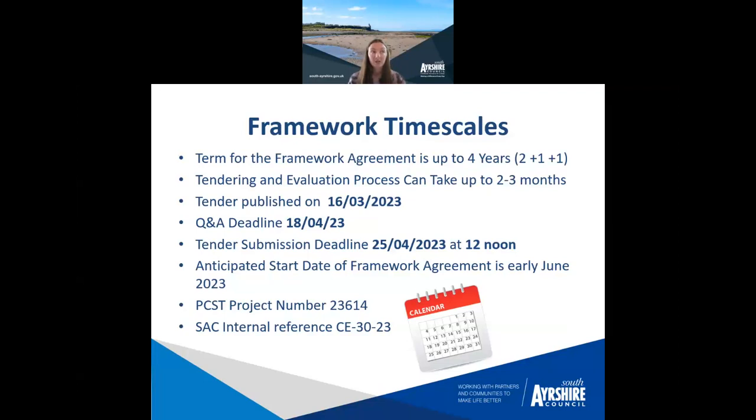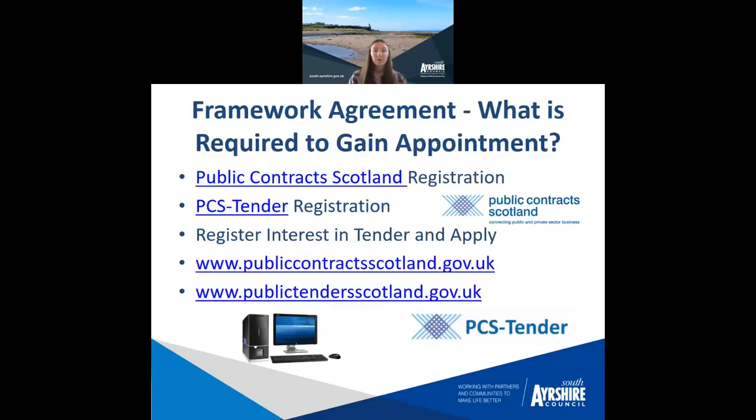And then there are a couple of reference numbers below that you may refer to. I know SDP are going to talk you through certain things, but these are just some registrations that are required for you to respond to this framework tender.